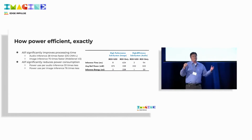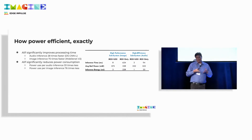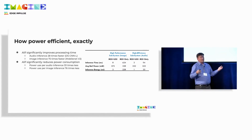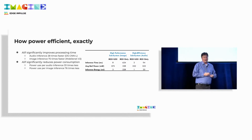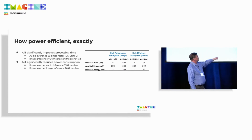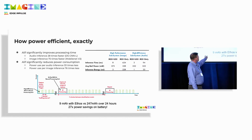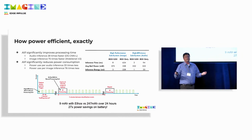And because we can finish it that much faster when we have the U55 on, even though in that moment the power consumption is higher because you have 2 things running at the same time, the energy that is consumed by the operation drops by a factor of 75, right? You go from 228 to 3 millijoules in the system, and that means in the long run you save a tremendous amount of power.